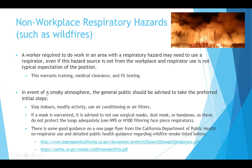In the event of a smoky atmosphere, for the general public or your general employee population wanting to use a respirator, an advisement should be made to use the preferred initial steps, which don't require respirator use: staying indoors, modifying activity, and using air conditioners or local air filters.